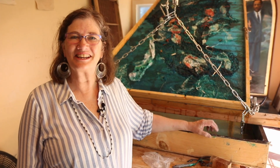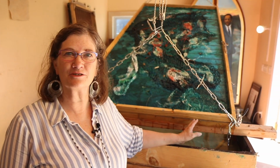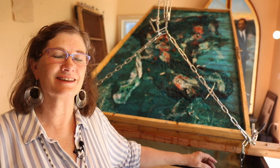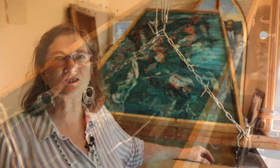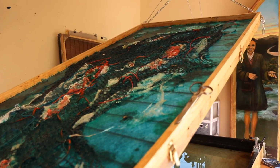Now that we have it all set up, we're going to just leave it here. It's finished. It's going to just drain dry for a little while. Later I might put a fan on it with a heater, and hopefully that will help it dry faster.